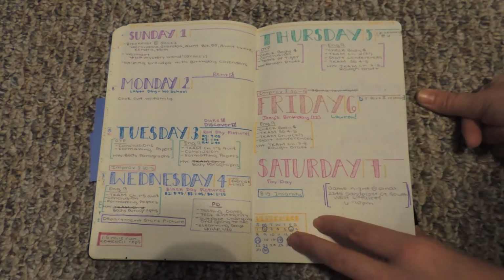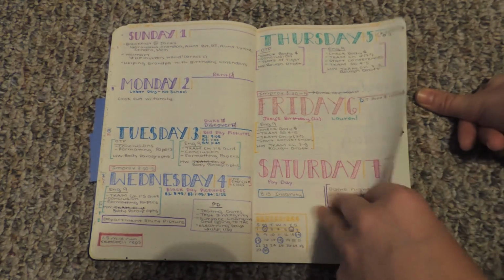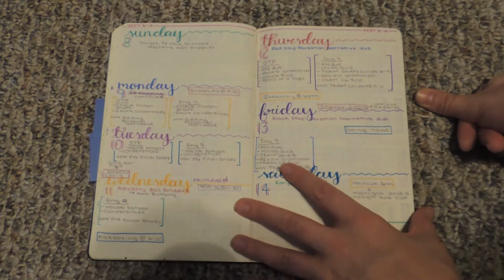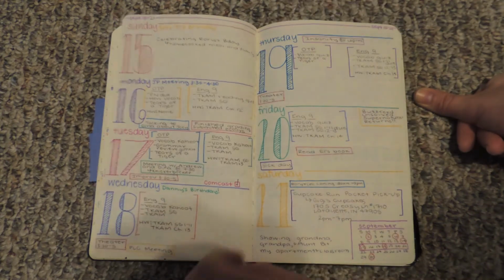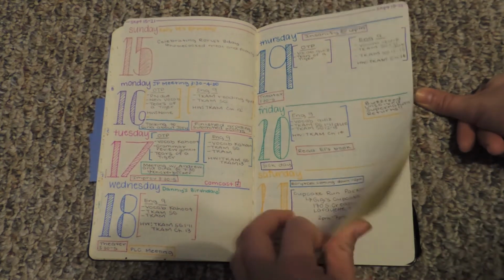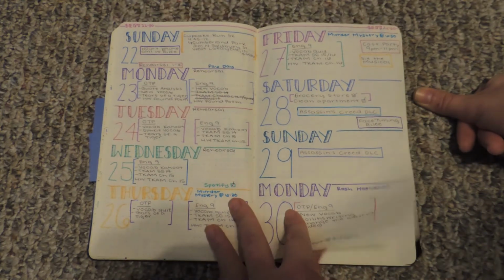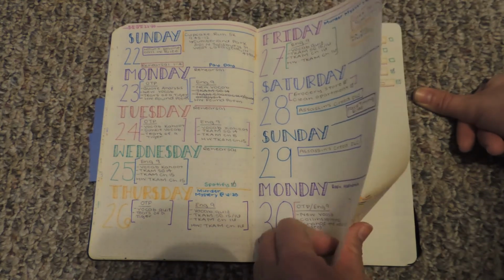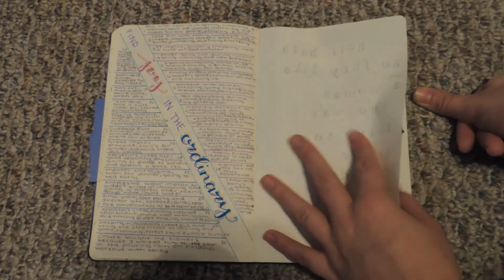And additionally, it just made me feel like I had more control and I could write more about what was going on during particular days. And I could be a little bit more exact with things. I felt like I was going to have so much extra pages at the end of this book that I wanted to do something else.